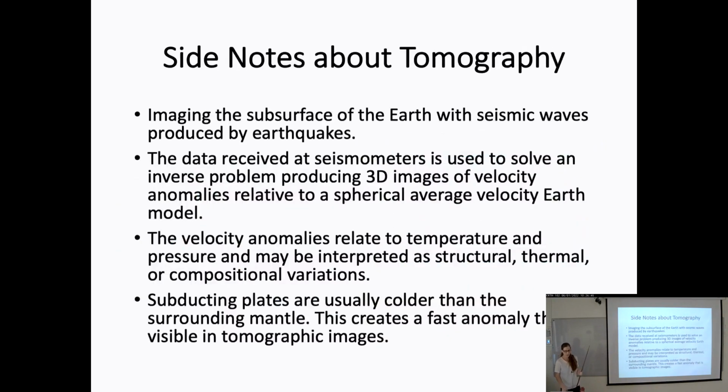So some side notes about tomography, for those of you who are not exactly sure what tomography is. I'm not going to go into the method at all, just to capture what it means. It images the subsurface of the Earth. It's kind of like an X-ray for the body, right? But it really images velocity variations from an average model. The average model accounts for differences in depth, and the variations are faster and slower variations. These variations relate to temperature and composition.